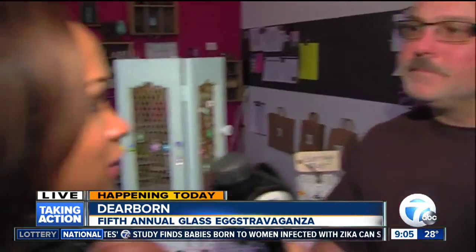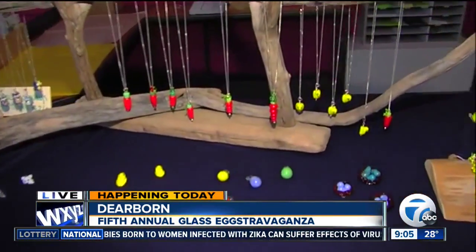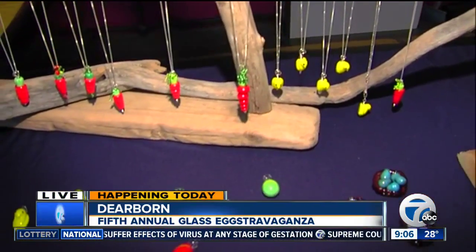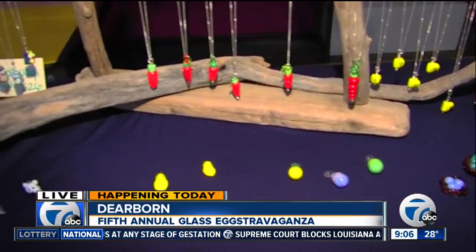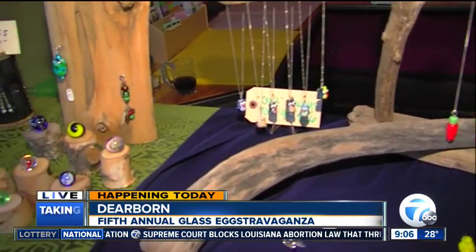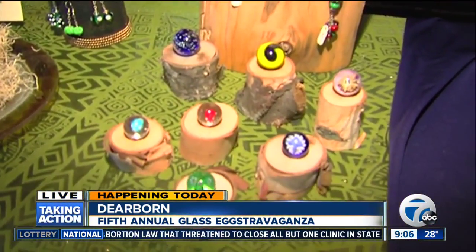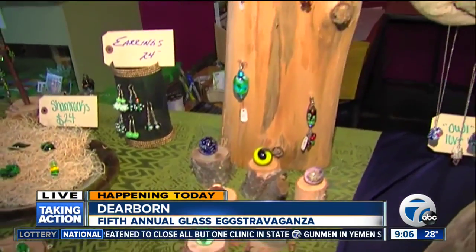Nice. Now something like I'm wearing, like this necklace, this Peeps necklace, how long would this take to make? I'll say about 15, 20 minutes. That's it? Yep, that's it. Depending on the detail that we put into it, depends on how long, but something like what you're wearing is about 15 minutes.